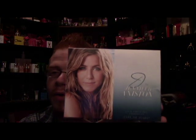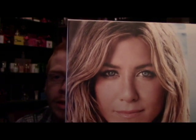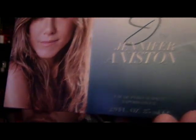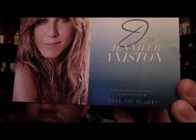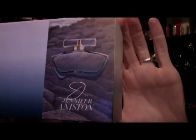So anyway, let's just dive right into it. This time we have J by Jennifer Aniston written across the front, and that J is actually the beginning of her signature. Then we have this lovely picture of her and her stunning eyes. On the bottom it says Eau de Parfum Natural Spray 2.9 fluid ounces, 85 ml. On the back we have the bottle with the J by Jennifer Aniston, which is the same kind of rock design as on the back of her original fragrance. It's really rocky, and it looks like they just zoomed in on it for this one.